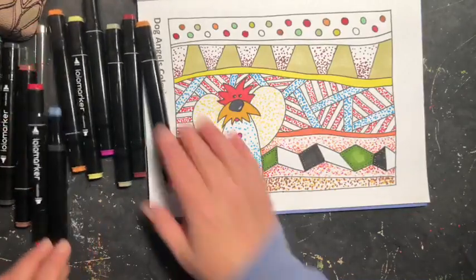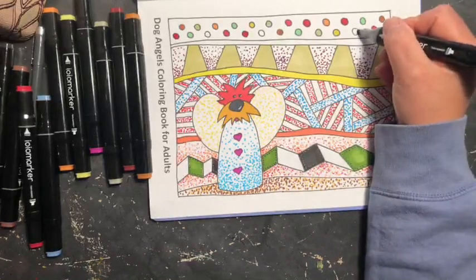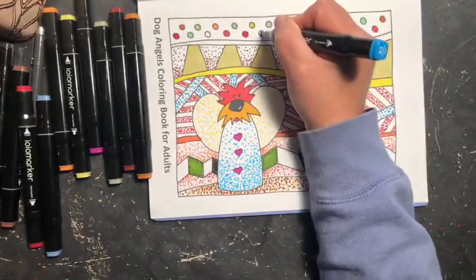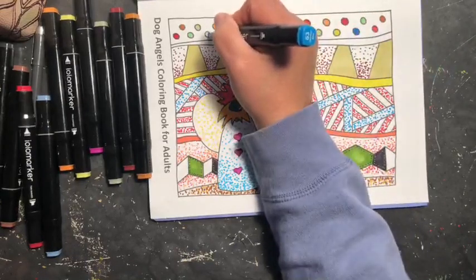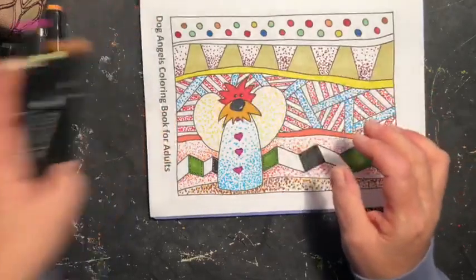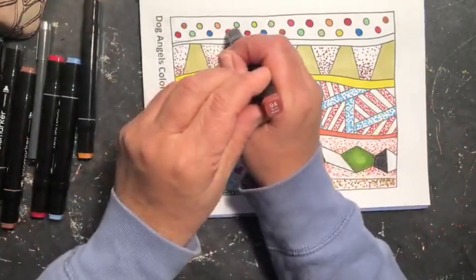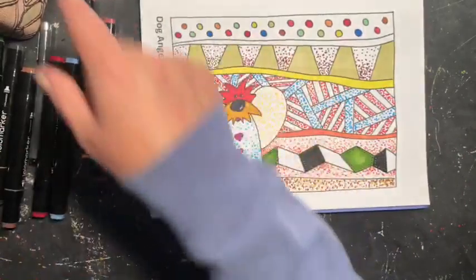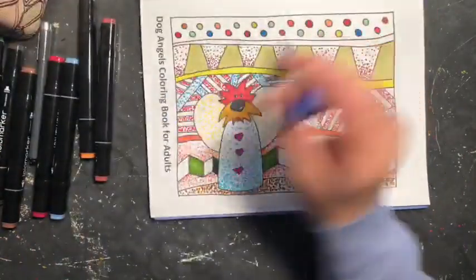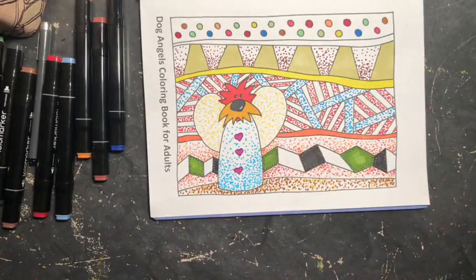Let's put some blue in this top section, right in here. Scarlett, what's wrong, babe? Doesn't it look like confetti up there? Kind of looks like a party. This is called Brick Brown. And, oh, this is a cool one. We haven't used this. This is Peacock. Scarlett, what's wrong, baby? Come here.